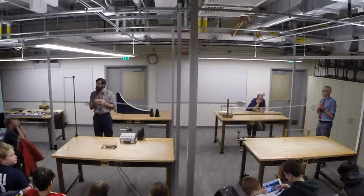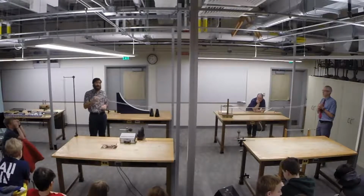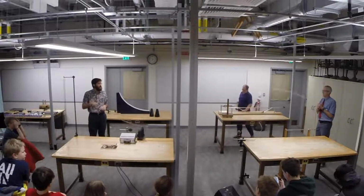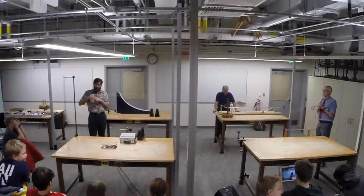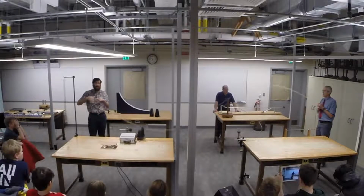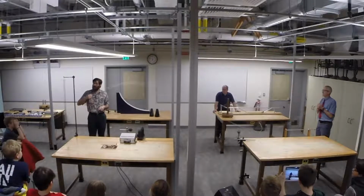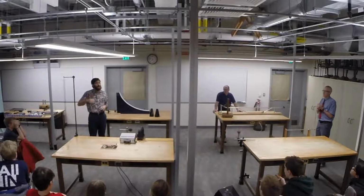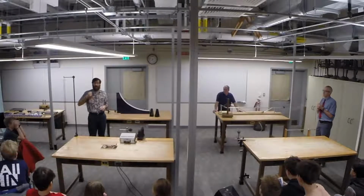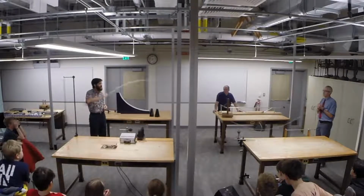So if I do lots of pulses, if I kind of keep wiggling one side of this slinky, all of those waves, even though I make a little wiggle here, I get a bigger amplitude in the middle because those waves, those bounces, keep adding to each other. So we call this a standing wave, because it's kind of standing in place.